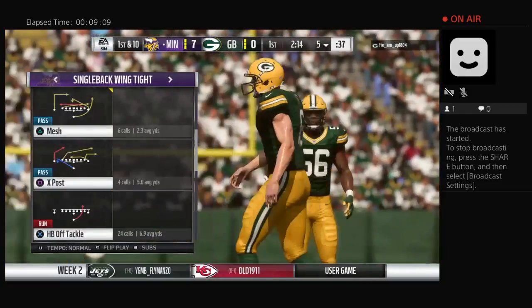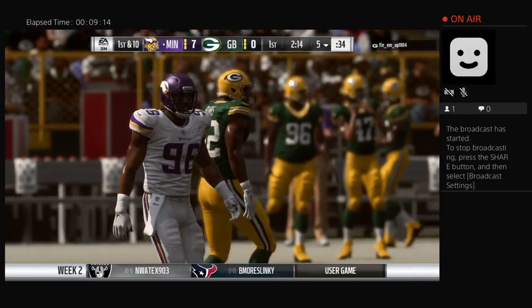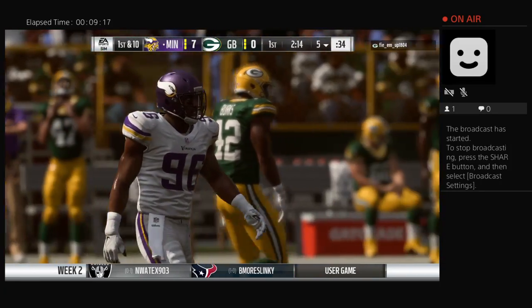And now out comes Minnesota, and they'll be looking to make this a 2-score advantage. Had the touchdown on their first drive, Charles. Hey, they can get up 2 scores here on the road. That's a heck of a start.